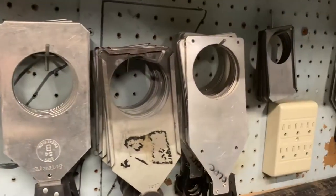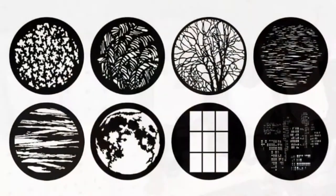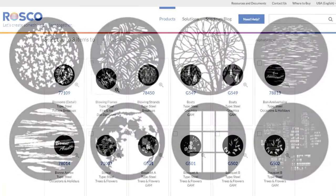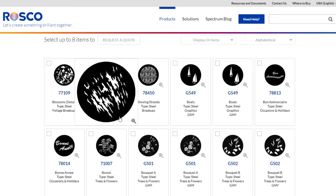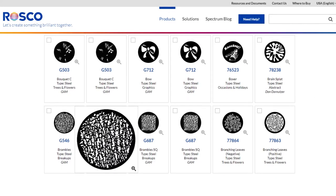These are gobo or pattern holders. The word gobo stands for something like goes between or goes before optics. The actual origin is debated. Gobos are small metal stencils that allow you to apply a pattern or texture to your lighting beam.